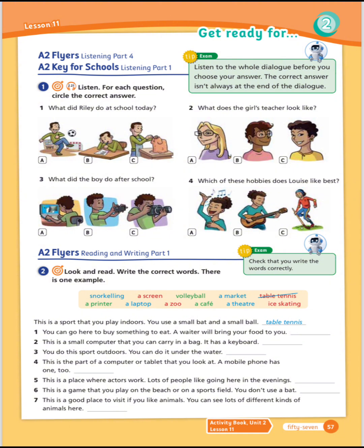Now, check your answers. Exercise number 2. Look and read. Write the correct words. There is one example. Use the words in the box above to help you. Let's see the answers. Number 1. You can go here to buy something to eat. A waiter will bring your food to you.